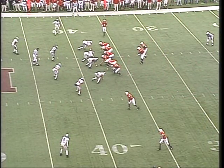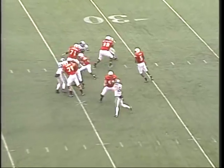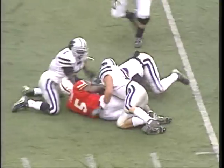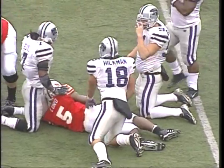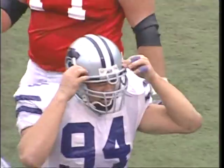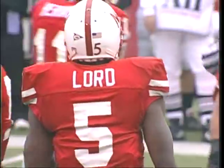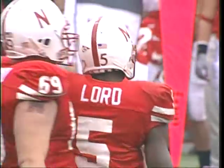Lord this time in the gun. Pilkington in motion. Lord back to throw. Now steps up. He'll run the football. He is at the 40 and down at the 41, shy of the first down by about 2 yards. The stop coming from Houchin and Ted Sims, the Wildcat middle linebacker.